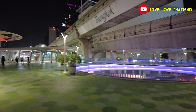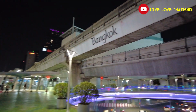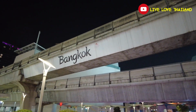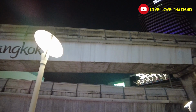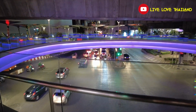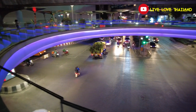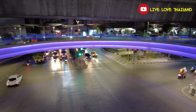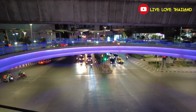And there you have Ibis Hotel if you want to stay around. And this is, as you see, Bangkok. Before it was written Bangkok City of Life, but now it's gone. That's Siam Discovery. And this is the beautiful bridge that I'm talking about. Look at this. It's really beautiful. And another sky train passing. And here you can have lots of beautiful pictures.